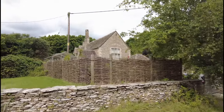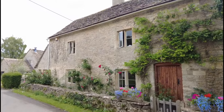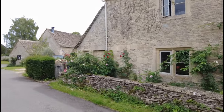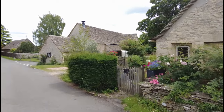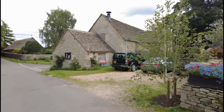So it's a lovely little village. It's a hamlet, really. It's just one street, maybe two at the most. But look at the lovely cottages here, and the gardens are in full bloom. It's classic Cotswolds. And as we come up to this junction and turn right, we'll be heading towards the church, which is a fine example of Saxon architecture in all its glory.